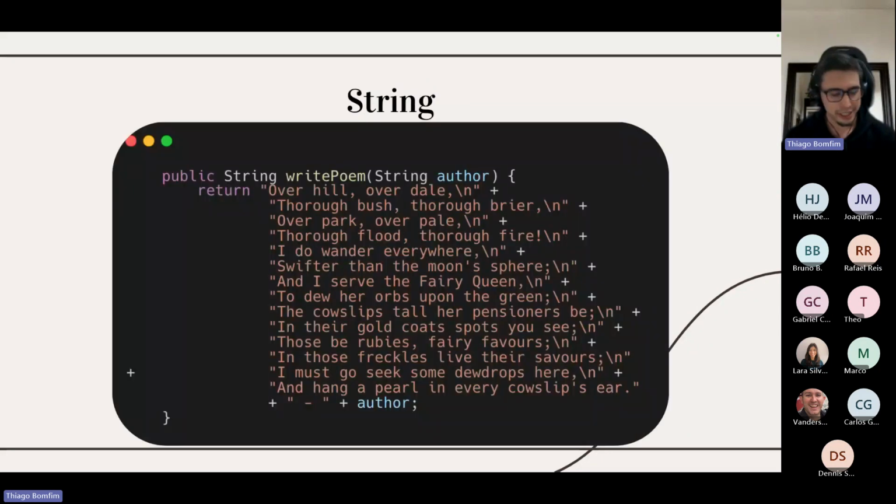Let's start easy. Let's start by seeing a string, because I think most of us are familiar with that. Let's say that you have a method to write a poem, and in the end, you have the concatenation with the author. I think everyone understands this code. We have just a string, a lot of concatenation. This works on Java 8, 11, 21. Okay, we have that in Java 8.